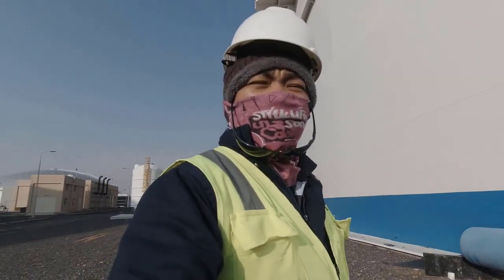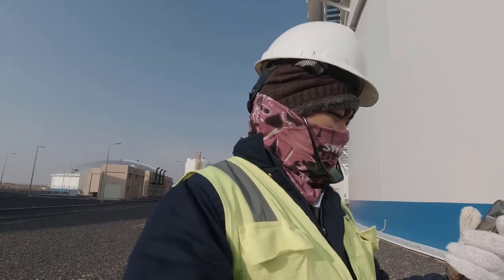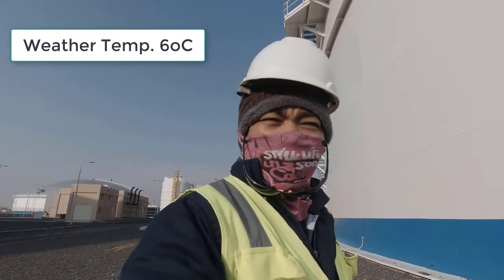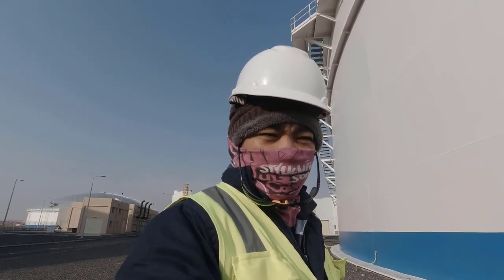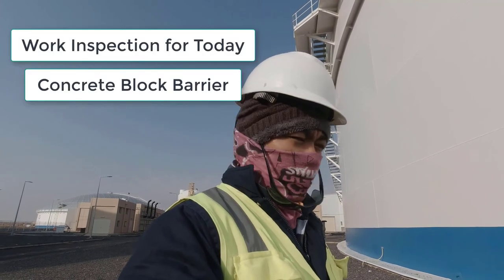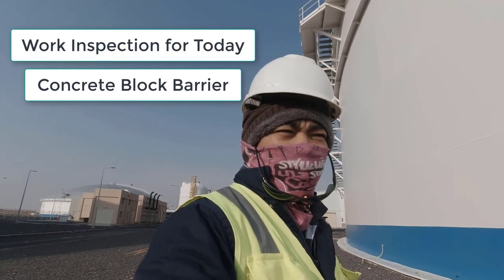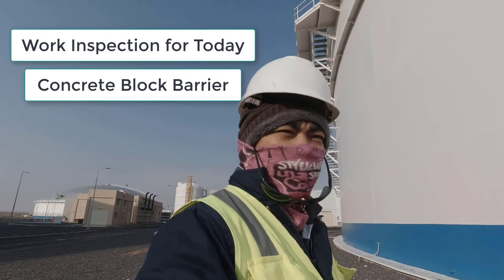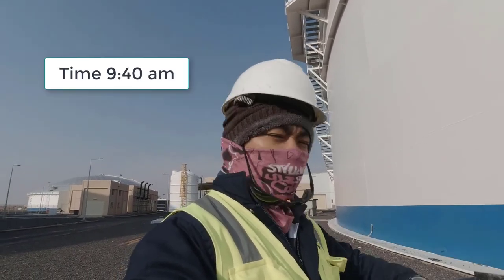Okay guys, good morning. Today, weather check tayo. 6 degrees sa Turaib, KSA, Kingdom of Saudi Arabia. Now, ngayon, we'll check the complete block barrier. Yep, complete na ba? We can resubmit our WIR for this concrete block barrier. Okay? 9:40 ngayon.